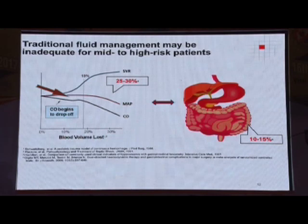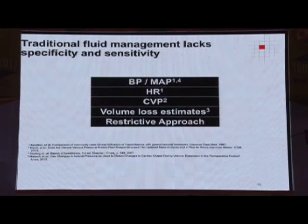So adequate perfusion and cardiac output management is very important, and just by clinical evaluation of the mean arterial pressure and blood loss, we may be a little late. Routinely, we manage these kinds of patients with blood pressure, heart rate, CVP. At the most, we look at the volume status, and if we don't look much at them, then we just keep our mindset with the restrictive approach.